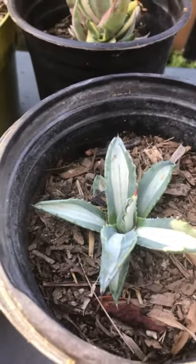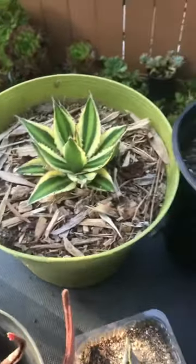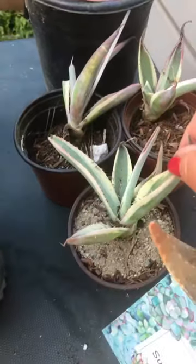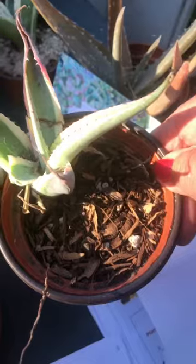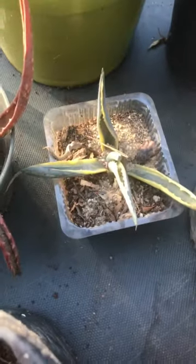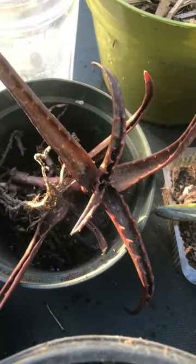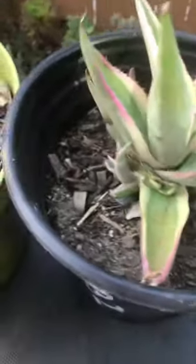The leaves can range from pale green to blue-green, and can be variegated or striped, as you can see from this one. And as you can see from my examples here, some have pink in them. Let's let the sun catch this one. This is an aloe, not an agave. This is an agave. This is an agave, and it also has babies on her, as you can see.